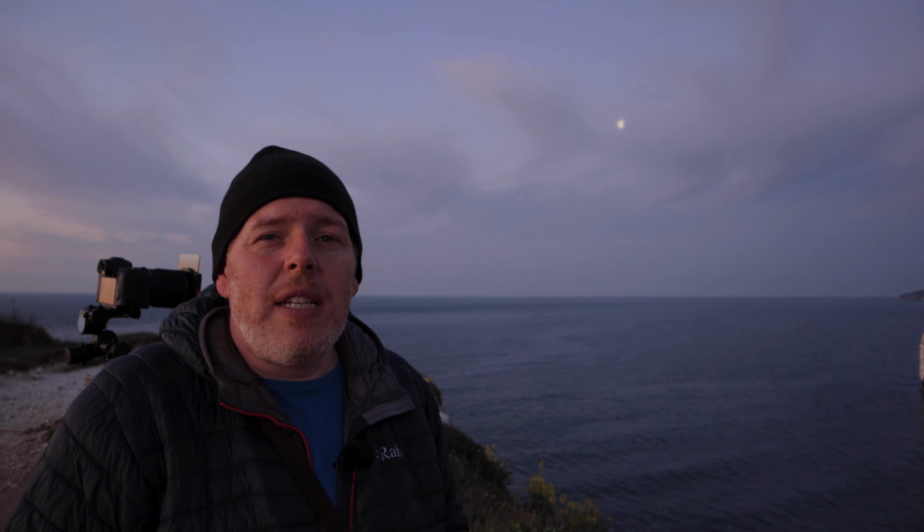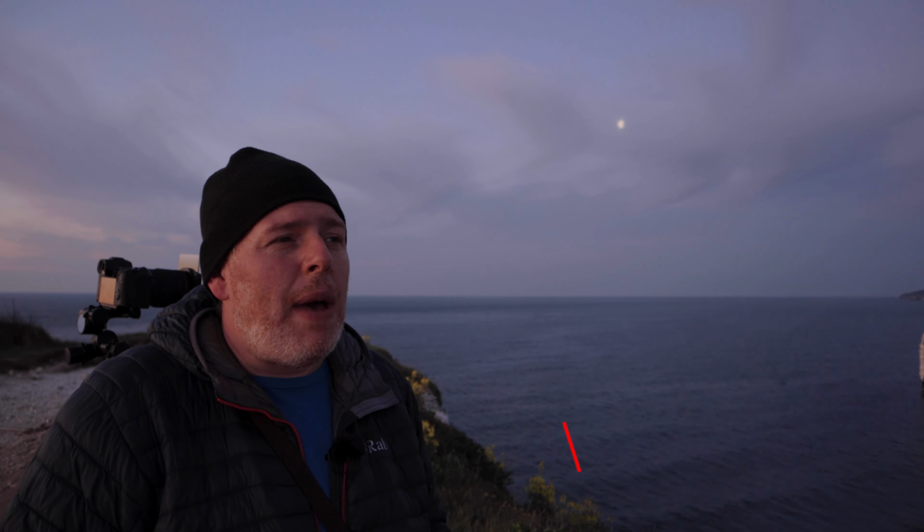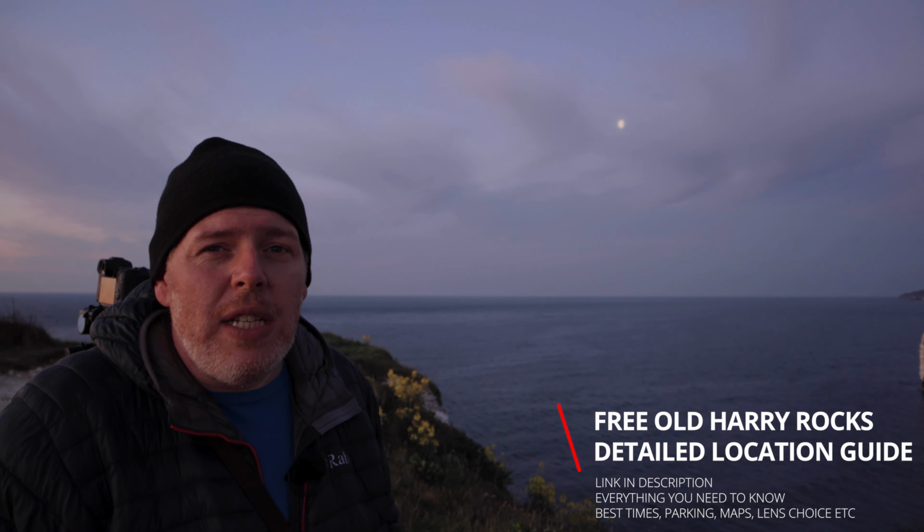Old Harry's a fantastic location and it's not actually too hard to get to. Once you're parked up, it involves about a mile and a quarter trek, but it's very flat ground, nice and easy to do.